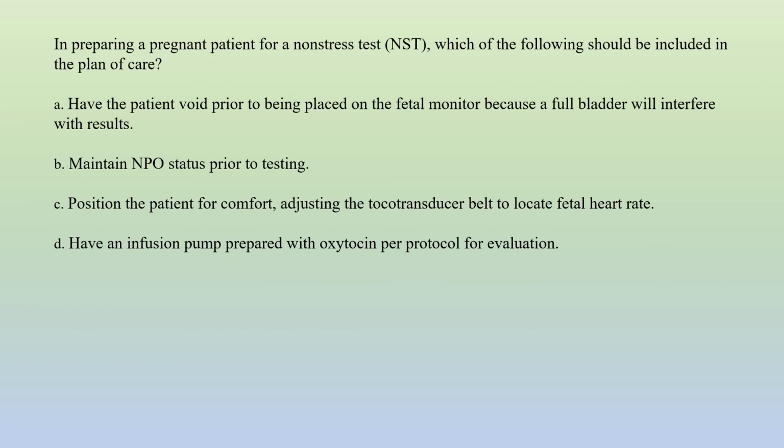In preparing a pregnant patient for a non-stress test, NST, which of the following should be included in the plan of care? A. Have the patient void prior to being placed on the fetal monitor because a full bladder will interfere with results. B. Maintain NPO status prior to testing. C. Position the patient for comfort, adjusting the toco transducer belt to locate fetal heart rate. D. Have an infusion pump prepared with oxytocin per protocol for evaluation.